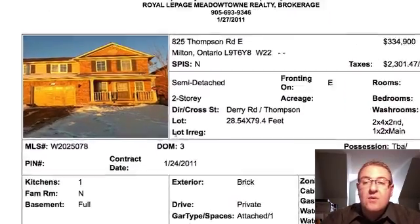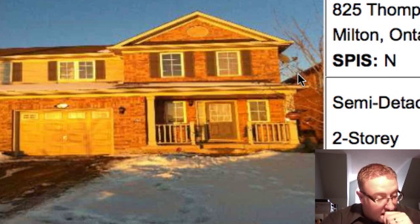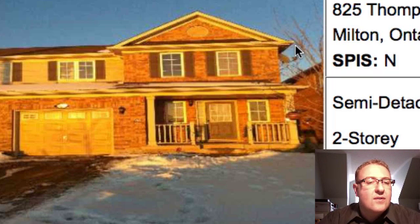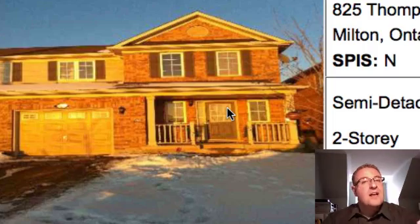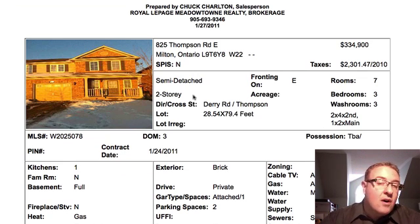So Thompson Road is 334.9. It's a Lake Point, a semi-detached. I think it's 1360 or 1380 square feet. Basically, you walk in the front door, and there's a big open room there, and then off to the side where the garage is, just on the L shape, is the kitchen with the eat-in area. And the bedrooms upstairs are actually really good size, and overall, I like the model.